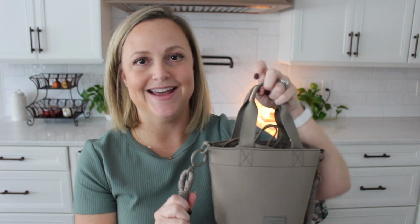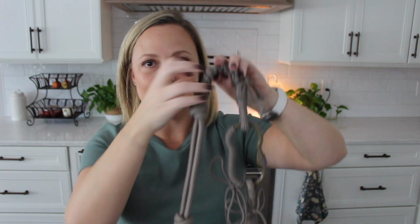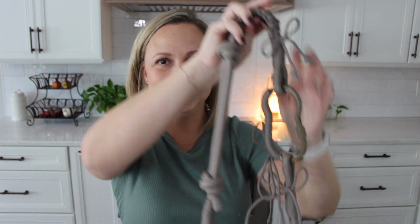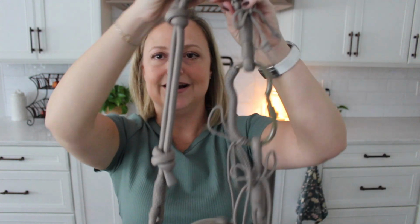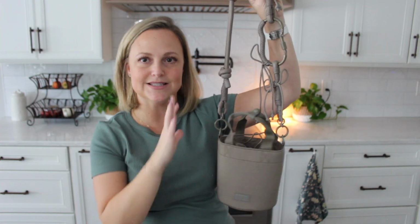Now I went ahead and added, because I'm kind of obsessed with these and I love this concept that they did this release, the sold separately crossbody strap that has all this funness going on with it. You have this big chunky carabiner, you have all these straps here, and I just think it elevates the look of this bucket bag. It gives it something extra. Now this bag does come with its own crossbody strap. It's just a regular crossbody strap. I'll show you here in a second. But I love this sold separately one. I think it just adds a little extra something to it.